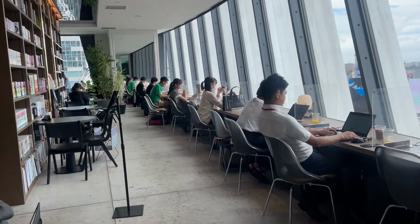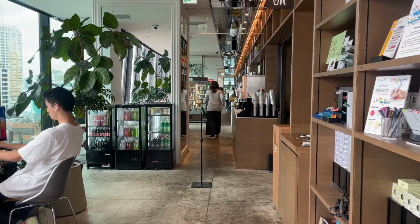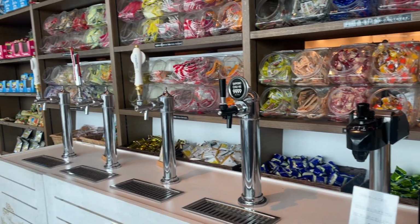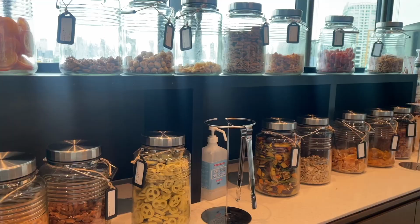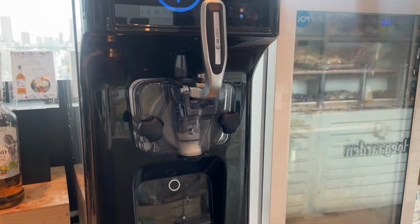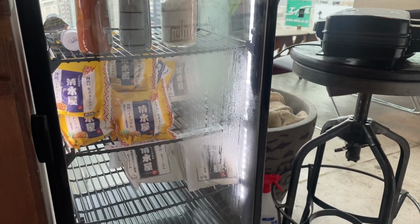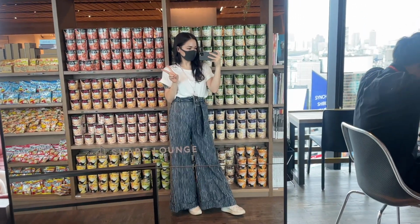The second co-working space I tried is called Share Lounge. It's located in a Tsutaya bookstore in the Shibuya Scramble Square building. The food and beverage options here are quite outstanding, including many different hot and cold drink options, alcoholic drinks if you pay some extra, a selection of smoothies, different kinds of dried fruits, nuts and veggie snacks. They even have a soft ice machine, buns filled with cream, and some croissant waffle dough so that you can make fresh croissant waffles. They also have a wall filled with instant soups and different kinds of snacks.